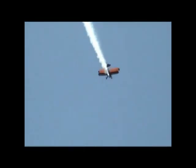Pushing over the top there also can be very unpleasant. All the blood rushing from your legs back up to your head again. Really well, I gather. Yep, they're having a really good time.